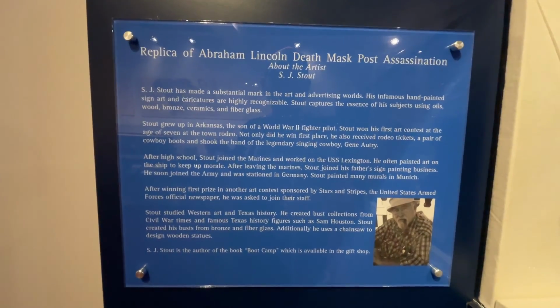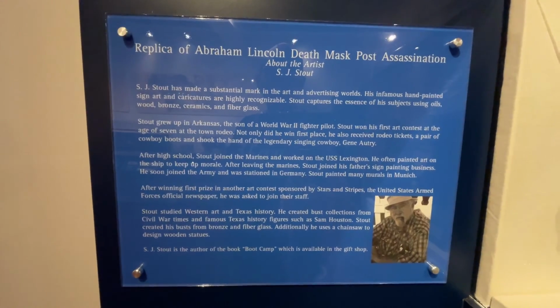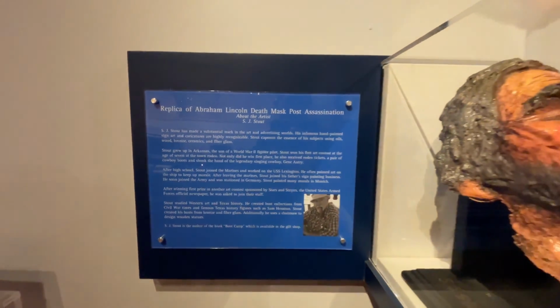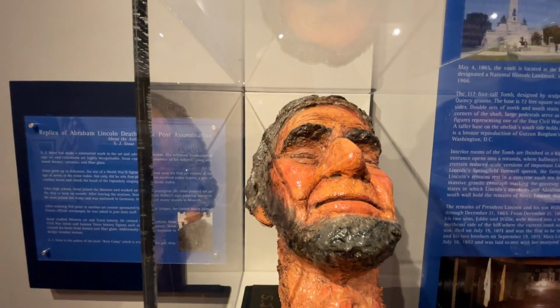I don't know, this one's kind of disturbing. It's a replica of Abraham Lincoln's death mask post-assassination. I don't know. There it is. I guess they put that over his head.